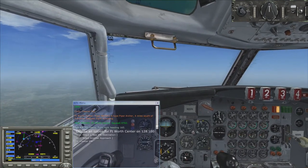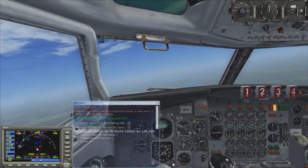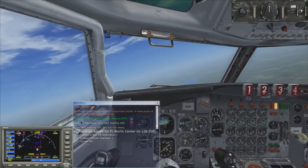Heavy, turn right, heading 165. Turn right, heading 165. NM 701, heavy.